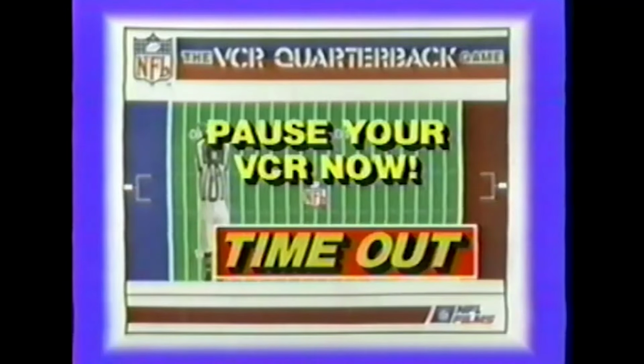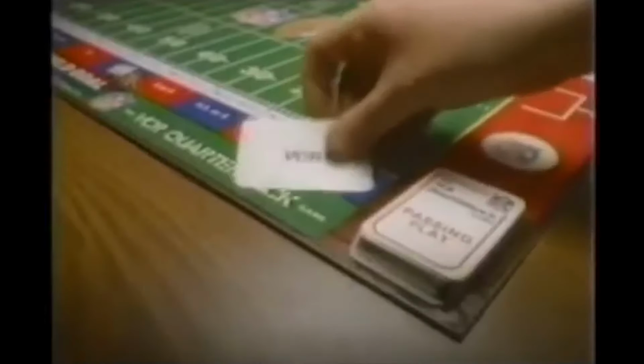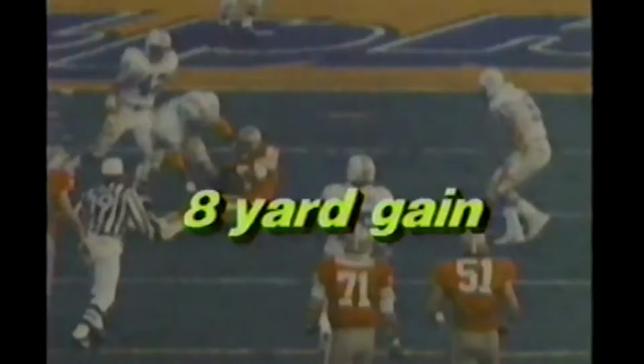When you first set the game up, you're gonna pause the VHS on the timeout screen, leaving you ready to hit that play button when the VCR card is drawn. The play that follows is what happens in your game.